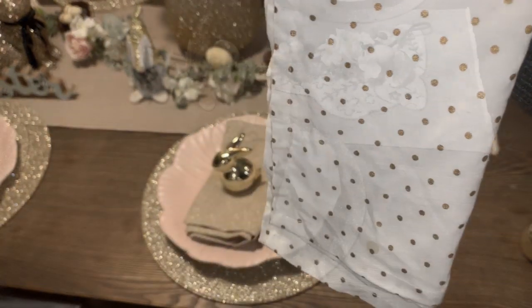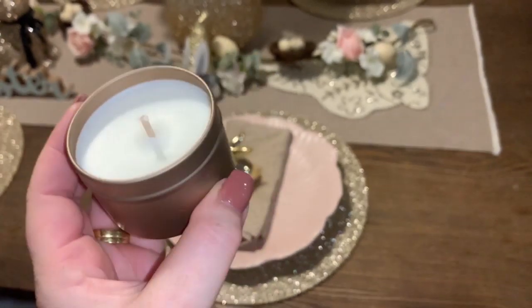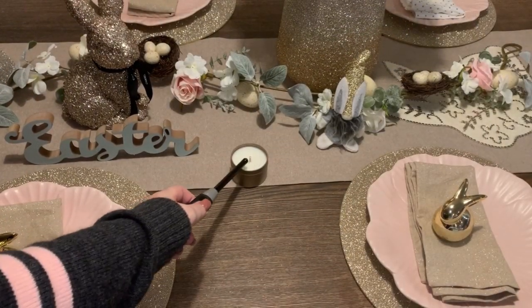Now guys, I only had 4 of those gold glitter napkins, so I used 2 spare ones that I had in polka dots, and I also added 2 candles that I lighted on the table.